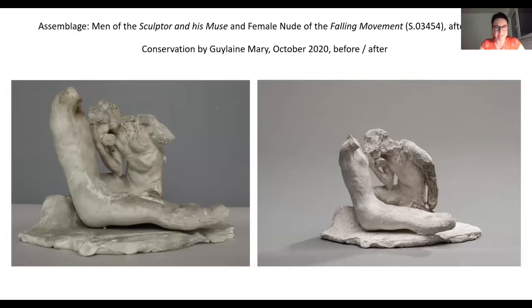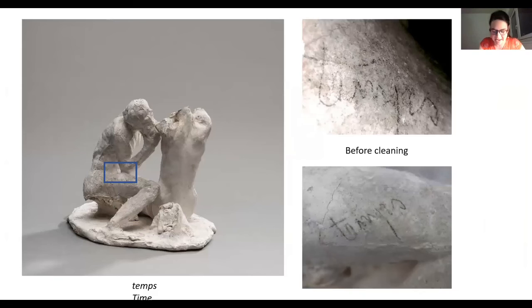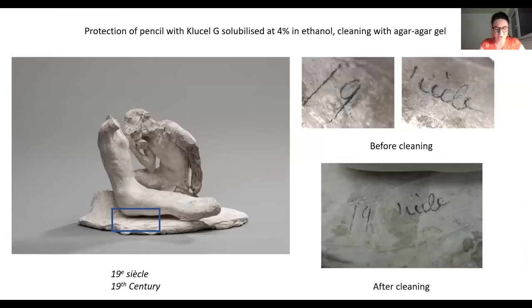I show you this example with this assemblage. There are several inscriptions, such as old inventory numbers, that we also have to keep, and two inscriptions by Rodin. So you have here the 19th century and time. Both inscriptions were protected with a product named Klucel G, solubilized at 4% in ethanol. The Klucel is an adhesive, very low and reversible when dried.